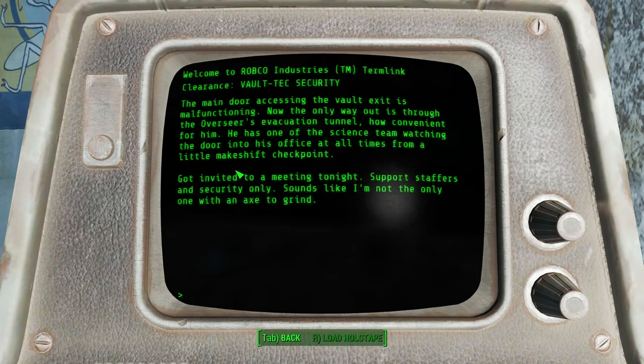The main door accessing the vault exit is malfunctioning. Now the only way out is the overseer's evacuation tunnel. How convenient for him. He has one of his clients' team watching the door into his office at all times from a little makeshift checkpoint. Got invited to a meeting tonight. Support staff is in security only. Sounds like I'm not the only one with an axe to grind.